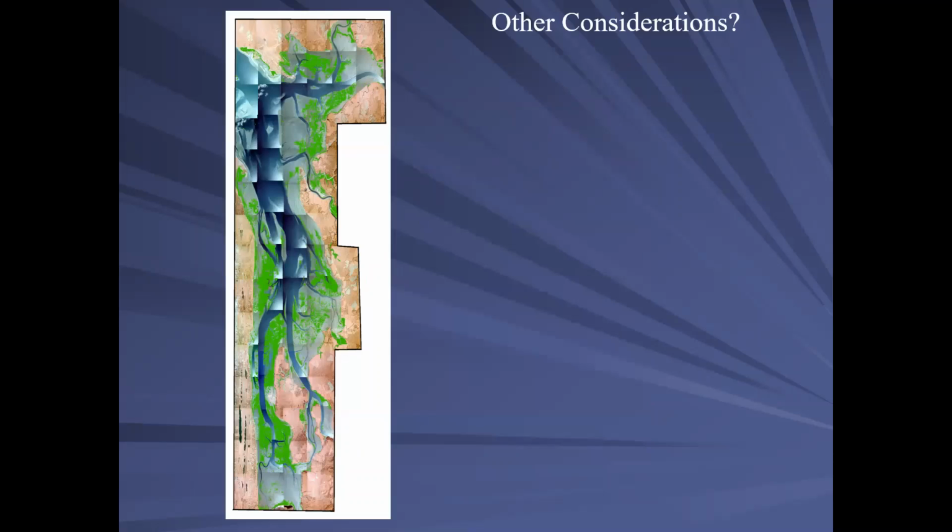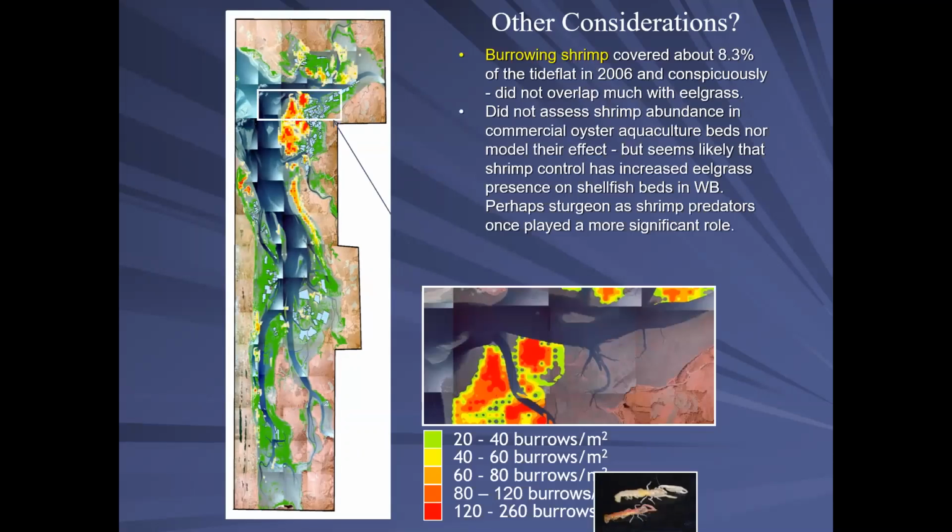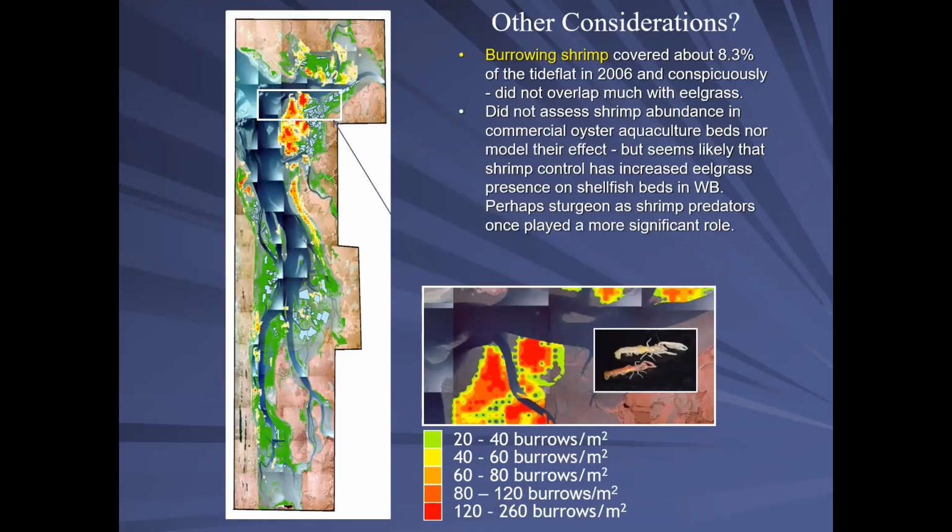Here's the eelgrass distribution in 2006 or 7. And here's the oyster bed distribution. And here's shrimp. A couple things about that. So burrowing shrimp covered about 8% of the tide flat in 2006. Again, I did not survey oyster beds because we couldn't get the hovercraft out across oyster beds, was the main reason. But they conspicuously do not overlap much with eelgrass. We didn't assess it in oyster aquaculture beds nor model that effect, but it seems likely that shrimp control has actually increased eelgrass presence in areas of shellfish culture.